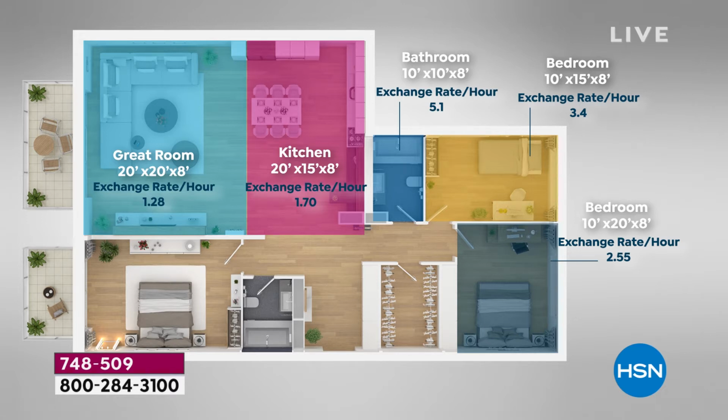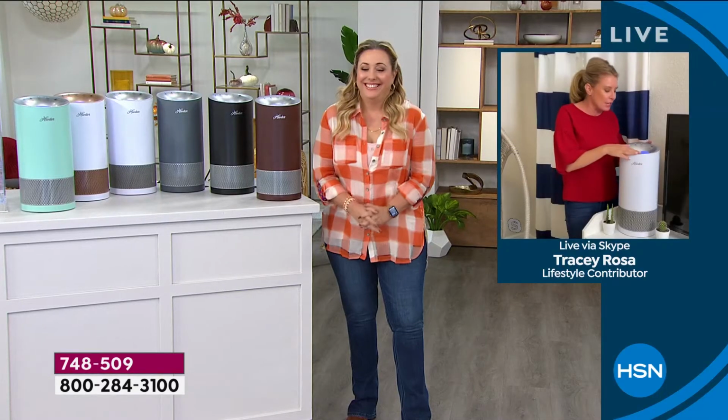It's still going to get the job done, even if it's in a bigger room. It just may get it done 24 times a day versus 48 times a day. Helen, if I could get somebody to come and clean the floors 24 times in a day, I would be absolutely thrilled. It's so easy to use, right?